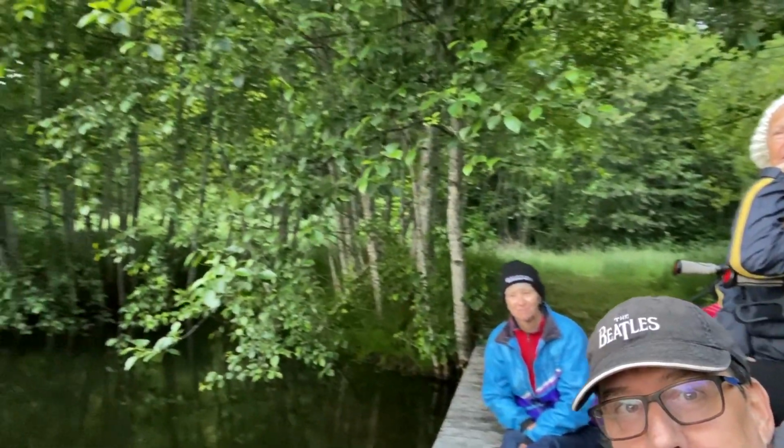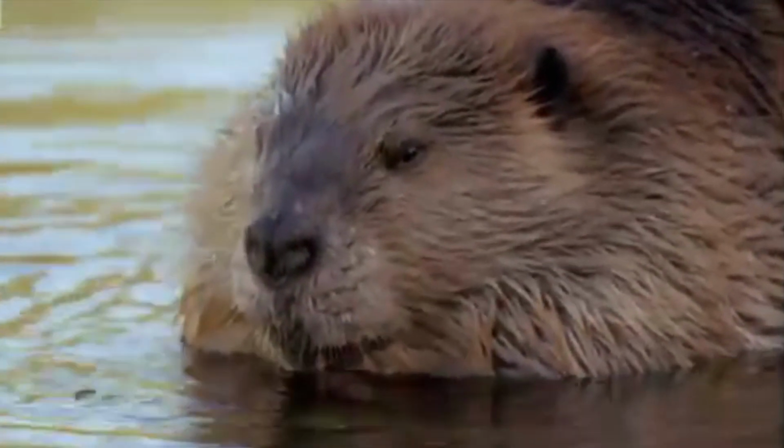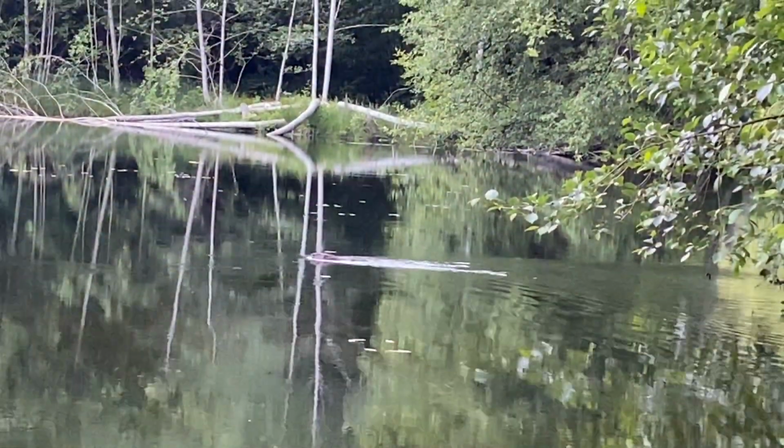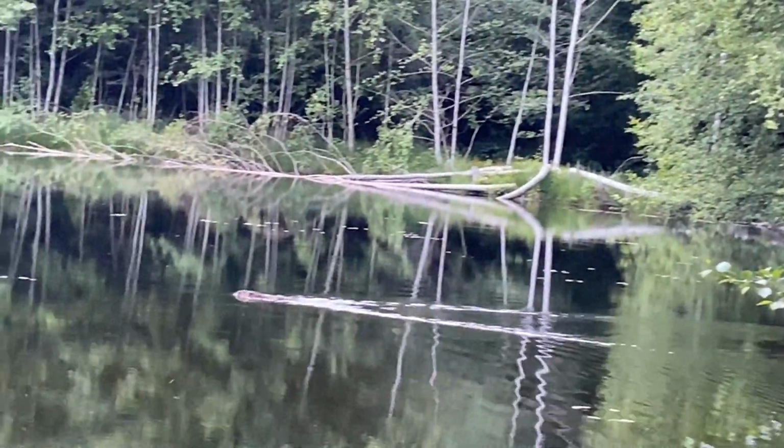While beavers can get around perfectly well on land, they're most at home in the water, where their webbed hind feet and large paddle-like tail make them powerful swimmers above and below the surface.